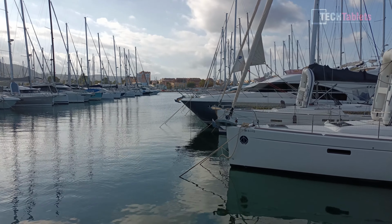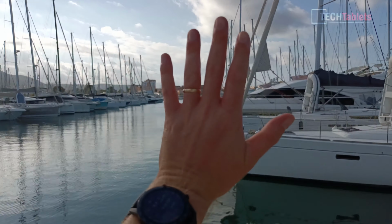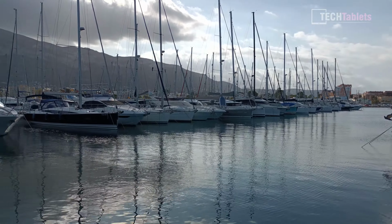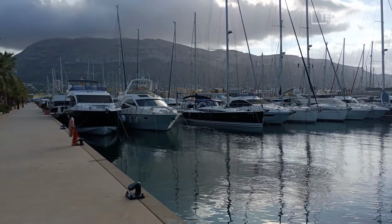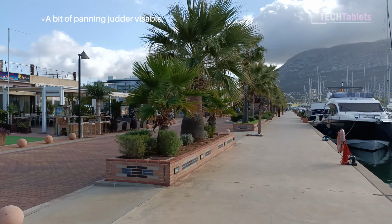Now the autofocus, I find, does work well. I haven't really experienced any problems so far testing it out. And overall for 4K 30, I think the quality is reasonably good here that we're looking at.